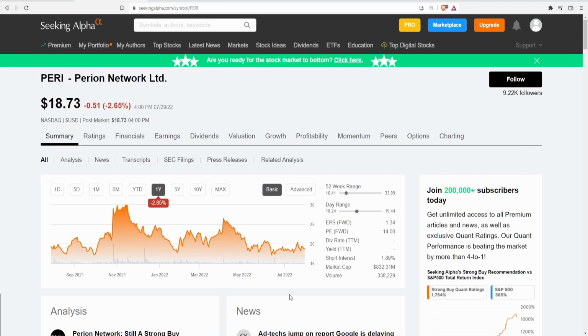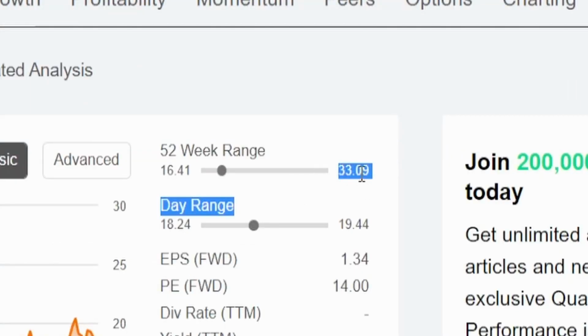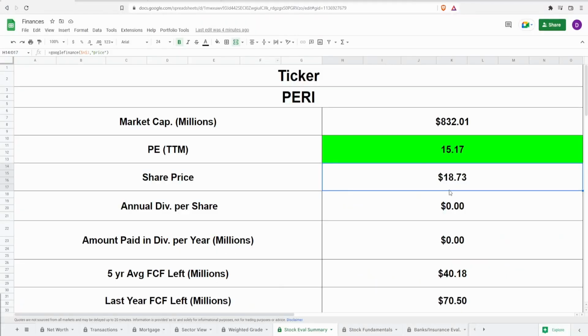Now if we take a look at this company's stock price at the 52-week range, we can see that the high so far this year has been $33.09 and the low $16.41. So guys, with the current share price of $18.73, we are essentially in the lower range, closer to the 52-week lows. So this might actually be a fairly decent price at this point. But we're going to take a look at other metrics, cash flow, revenue, shares outstanding, to come up with a better representation of this company's intrinsic value.